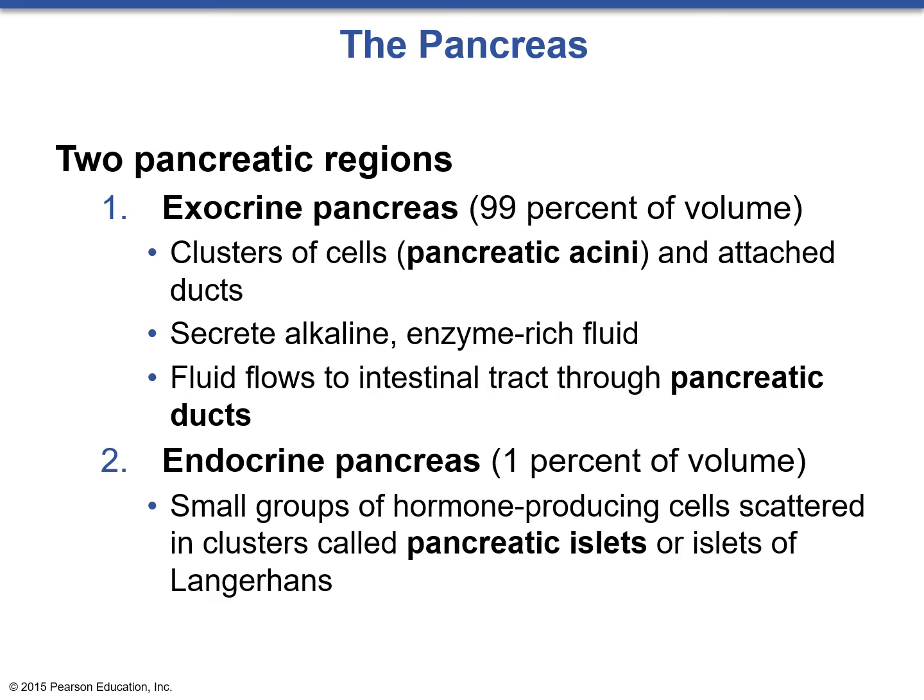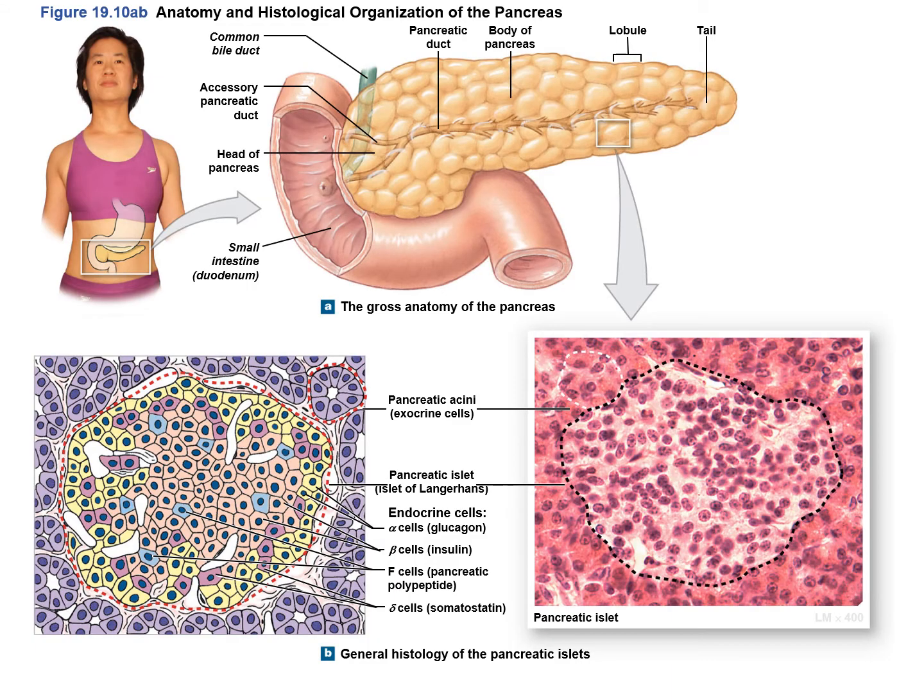However, 1% of the overall volume of the pancreas is endocrine function related. These are going to be small groups of hormone-producing cells scattered in clusters called pancreatic islets, or the islets of Langerhans. So first at the top, we can see where the pancreas sits. It's actually going to be deep to and slightly inferior to the stomach, so it'll be just in front of that. And the pancreas sits wedged directly into the first portion of the small intestine called the duodenum. We can see the pancreatic duct in the central portion of the body of the pancreas.